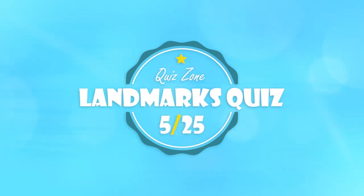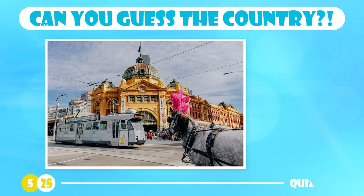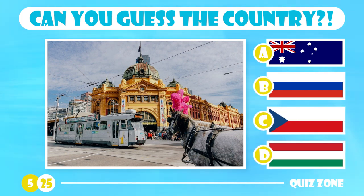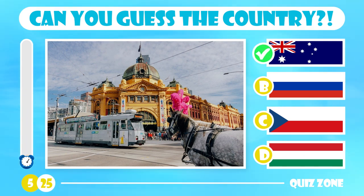Let's look at a railway now. Where is this iconic railway station located? Australia, Russia, Czechia, or Hungary? The shown railway is the Flinders Street Railway Station in Melbourne, Australia. As a local cultural icon, its images are often used when publicizing the city.